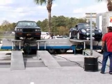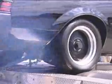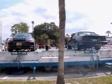Much as the last time did. You can put any car on here, front wheel drive, rear wheel drive, stock, any extreme modifications up to 2,000 horsepower, and it'll read up to 225 miles an hour.